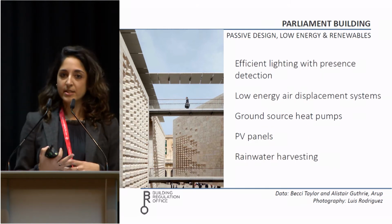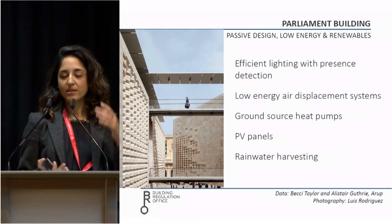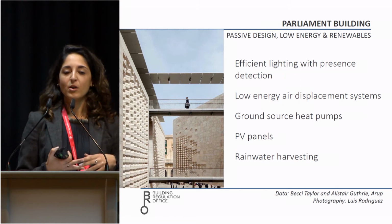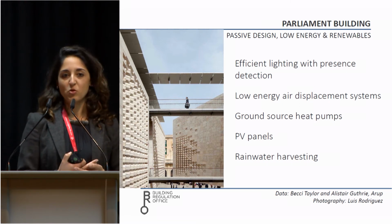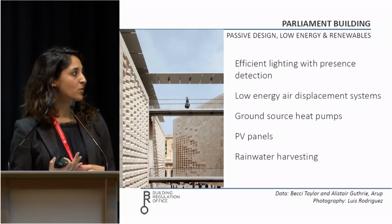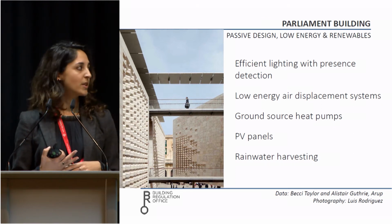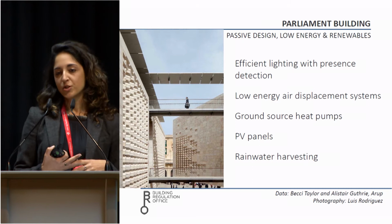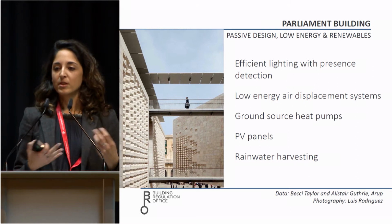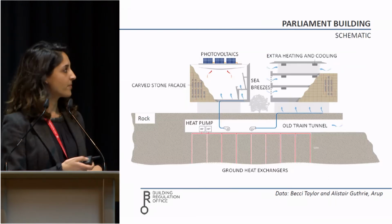In terms of energy systems, we're using LED lights with presence detection. In the Parliament chamber and the ground floor levels, we're using low energy, low pressure displacement systems for ventilation, heating, and for cooling. We've installed ground source heat pumps to assist with the heating and the cooling, PV panels on the roofs for energy generation, and collecting rainwater for second-class water to reduce the load on our reverse osmosis plants.